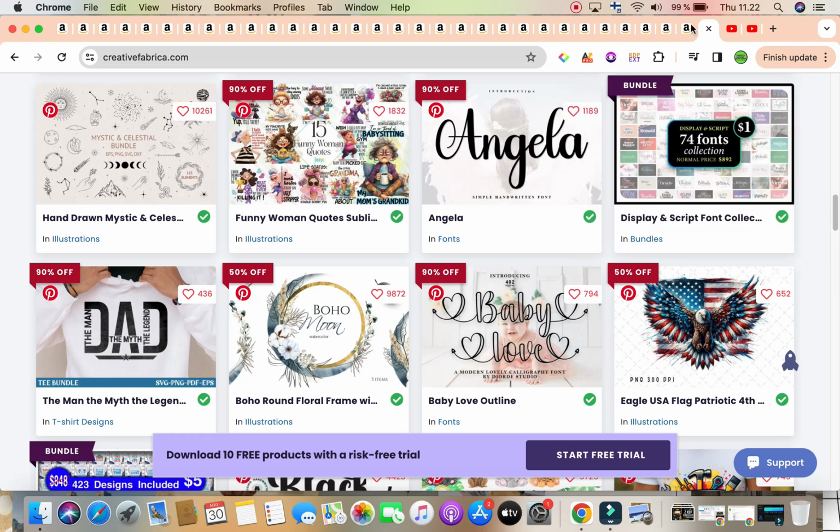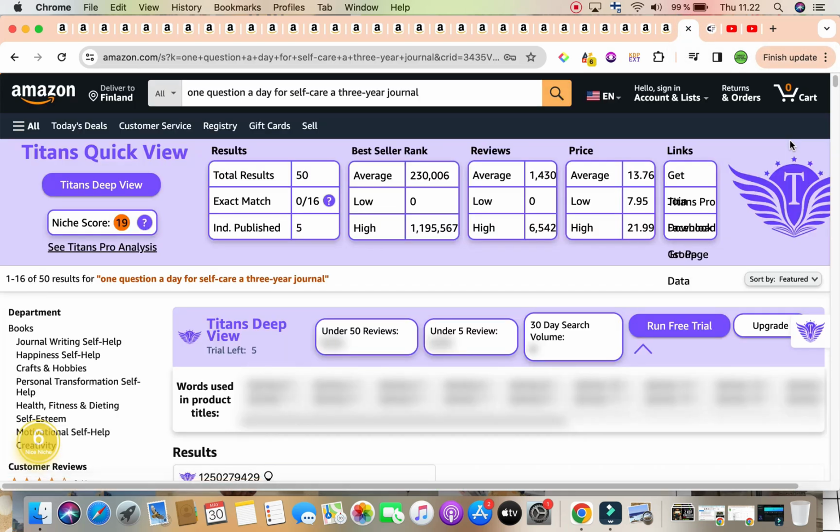Now let's get started with our first keyword for the day, which I said was best suitable for the title or the subtitle, and it has beautiful metrics. As you can see, the first keyword is 1 question a day for self-care, a 3-year journal, a beautiful long tail keyword that has the information and the data that we need to get started making this beautiful book.